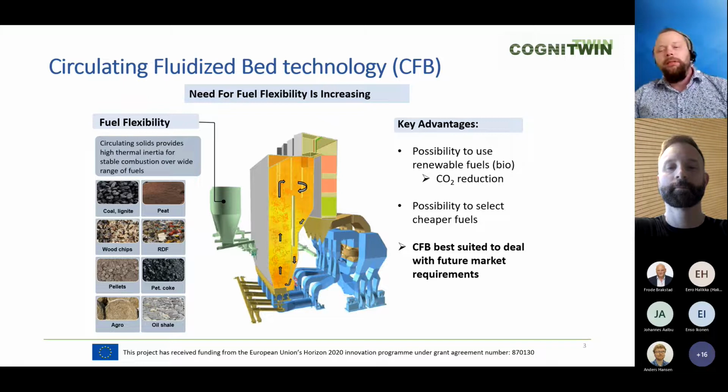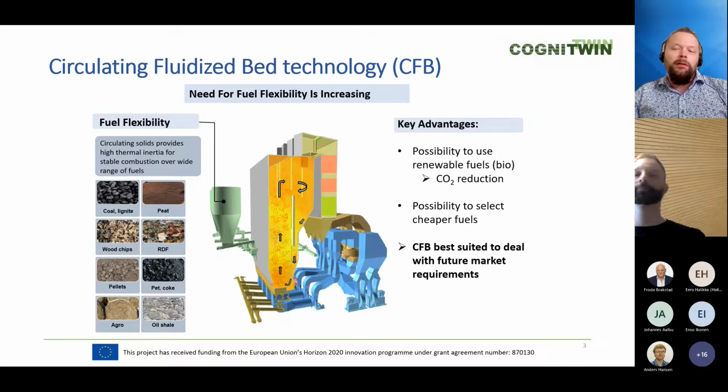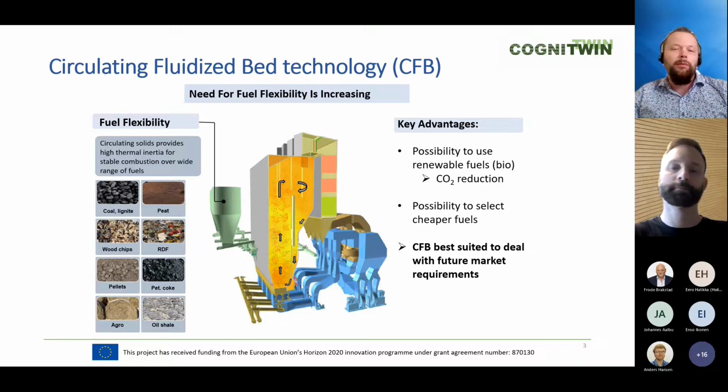The key benefit of this kind of dynamical process is that it can provide a high flexibility with fuels. This is because the mixing is more efficient because there is a high level of contact between gases and solids. This makes the whole combustion process more stable and also makes it possible to use a wide range of solid fuels and cheaper fuels. So overall, CFBs are quite well suited to deal with current and future market requirements as the fuels are becoming ever more demanding in terms of combustion.